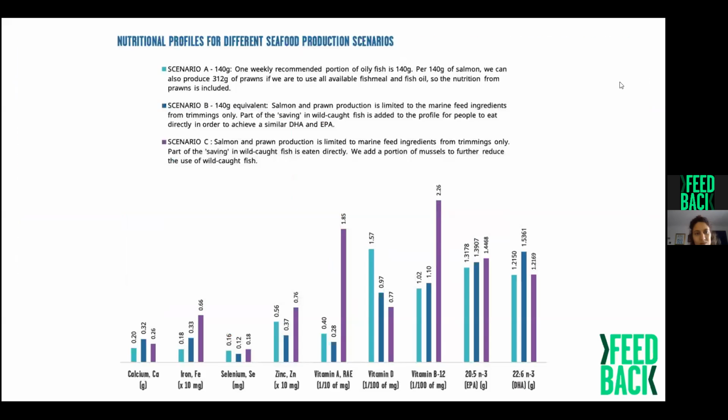So just to look more in detail, if people are interested, at how we calculated the different nutritional stuff, they're all shown there in the different colors. Business as usual is the light blue. Scenario B, which is just using the byproducts, is the dark blue, and then the purple is scenario C. So there's a couple of cases where you get way more. For instance, for vitamin B12, you get a lot more in scenario C. For omega-3, they're roughly all the same. They're the last two columns.